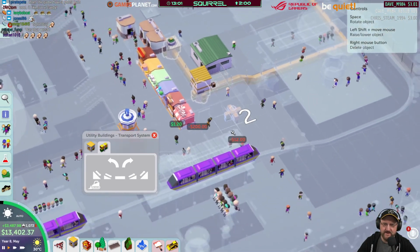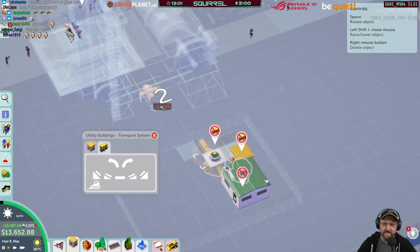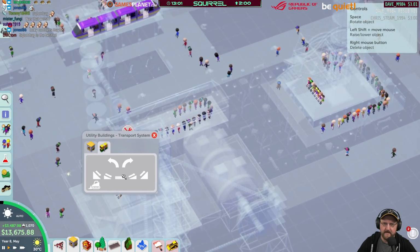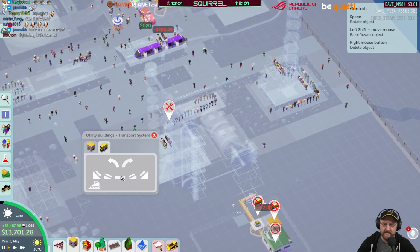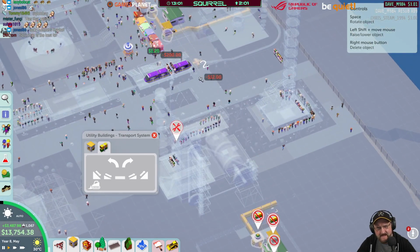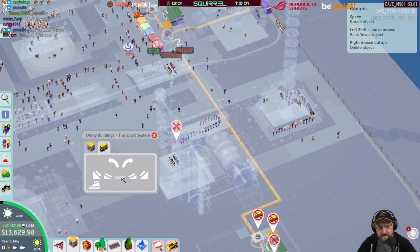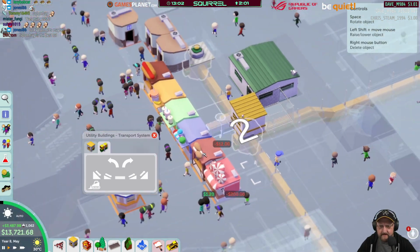That's at level 2. And that is at level 2. Interesting. Is that lined up? It's so hard to tell. I think that's lined up.